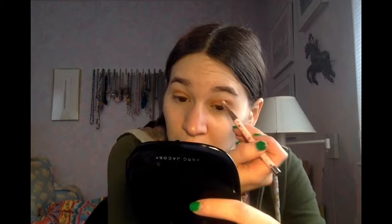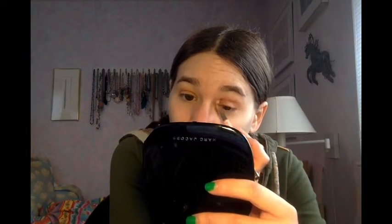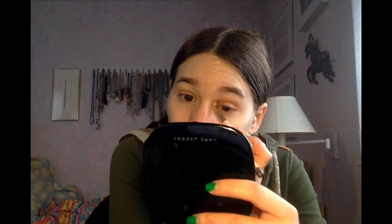I should have sprayed my brushes last night and not waited until like 12 o'clock today, but I waited like 2 hours to do my makeup so they could dry a little bit. But then I feel like it's always harder to build up eyeshadow when I do it, so. Yeah, that looks pretty good. Yeah, okay.